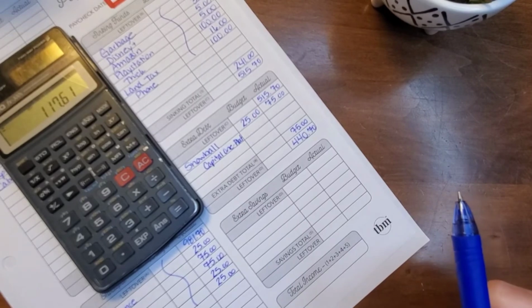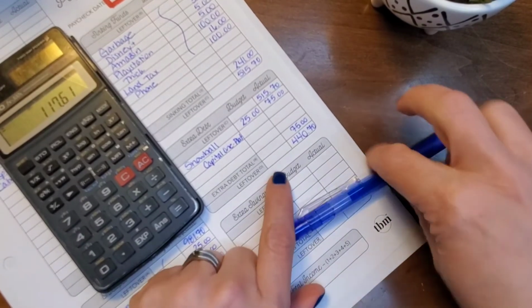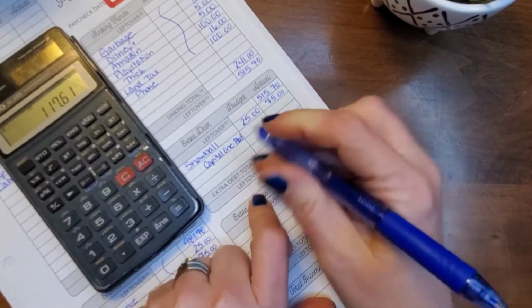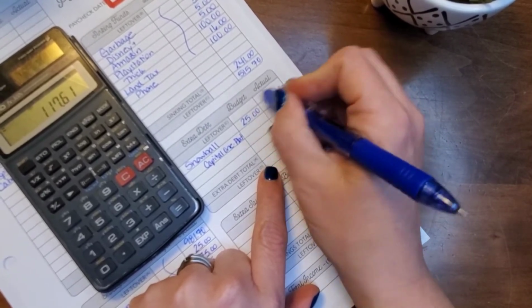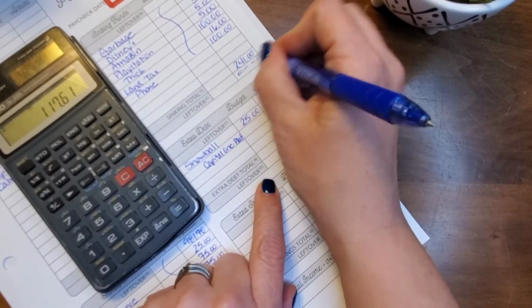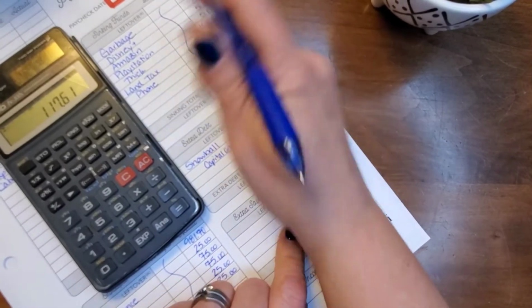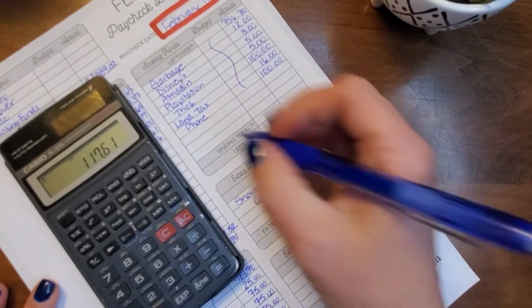And you know what? I just realized I need to fix something. So I'm going to erase these totals right here. I had put something down here on my rough draft that I'm looking at. Just so you guys know, I don't come up with this stuff out of my head because there's no way that I possibly could. I had put it down into savings, but it actually needs to go up here into sinking funds because I forgot that that is what we had done.